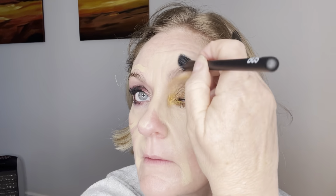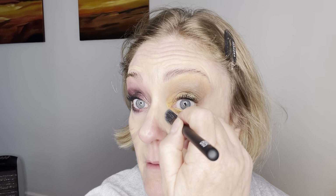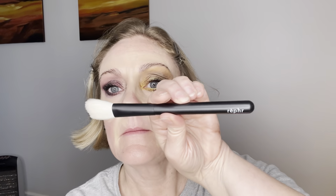Now, these are prototypes, as I said, and they're available in the concept store at an incredibly reduced price. So basically what I'm doing here is testing them out for Rephr, and I will let them know my thoughts when I've used them a little bit more. But so far, super easy, no drag, and dense enough, but not so dense that the product just sinks in and goes away.